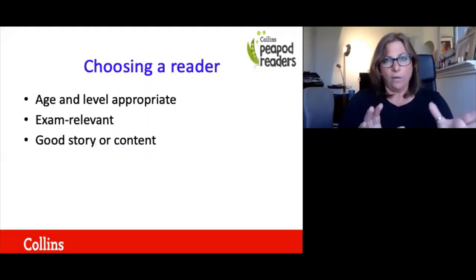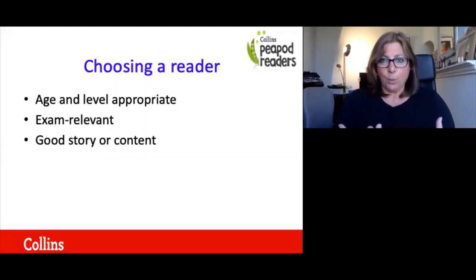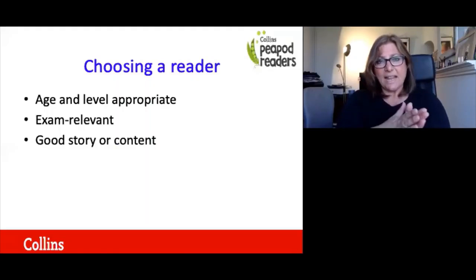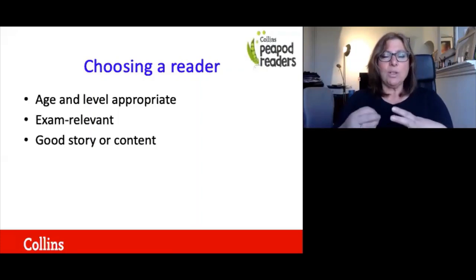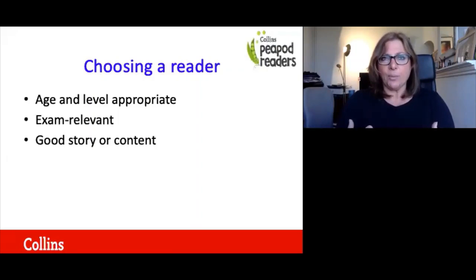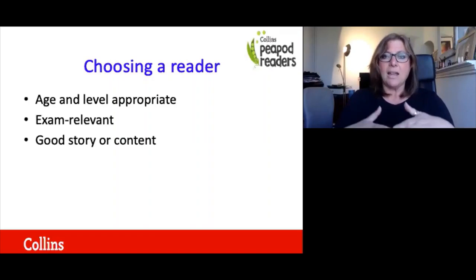Again, it seems very obvious, but the story and the content is really important when you're choosing readers. As I've said, in readers, we move away from the coursebook story. A coursebook story has a primary objective to present key words, vocabulary, or structures in context, and then to enable learners to notice the use and the form. And they do this with a lot of repetition.